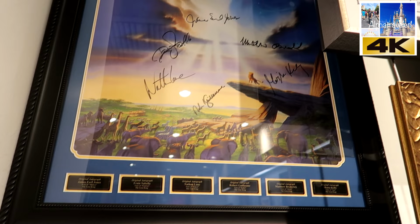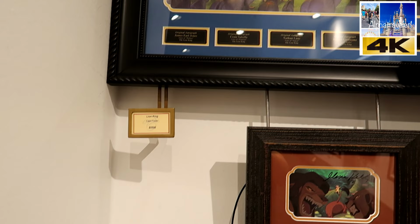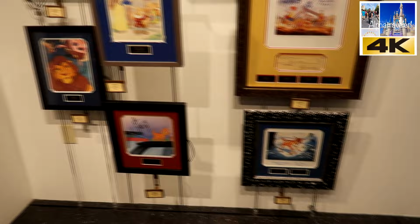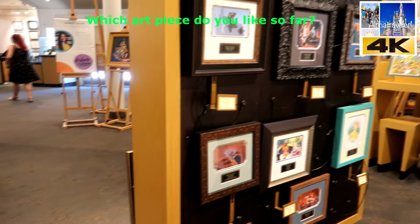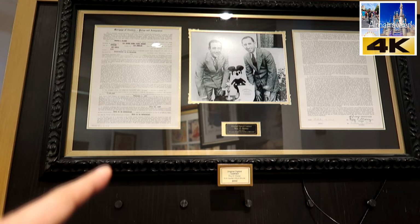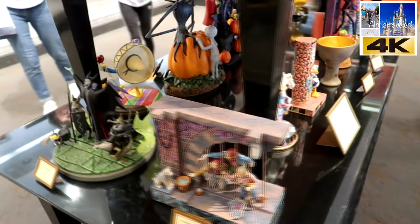So they have art here, I guess from all the voice people who did the voiceover, with an art of 5,500. So these are ones with signatures, which is really cool. These are the ones that I would probably invest in next. $6,500. A lot of Jim Shore stuff.